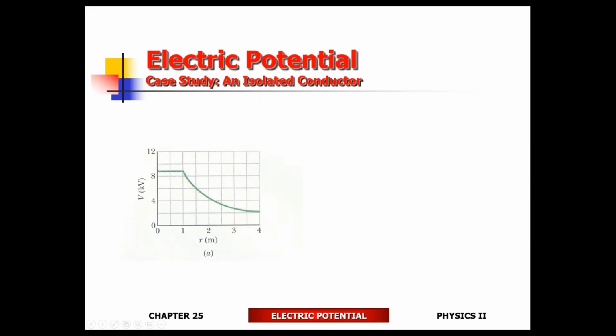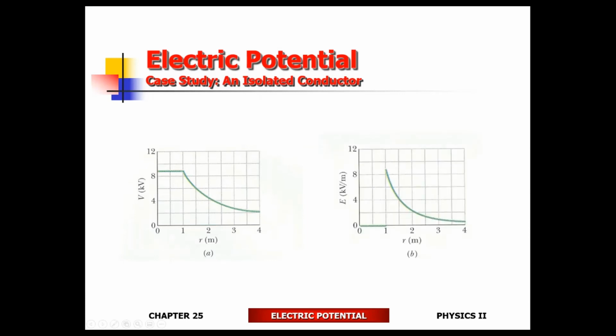So the entire structure of the car, if you're on the inside, whatever the voltage at the surface is, it's going to be the same as the inside. And then when you start to move away from the source, in this case the car, the voltage is going to gradually decrease. There's no electric field within a metallic enclosure, and the charges will be right at the surface. As you start to move away, the strength of the electric field is going to diminish.